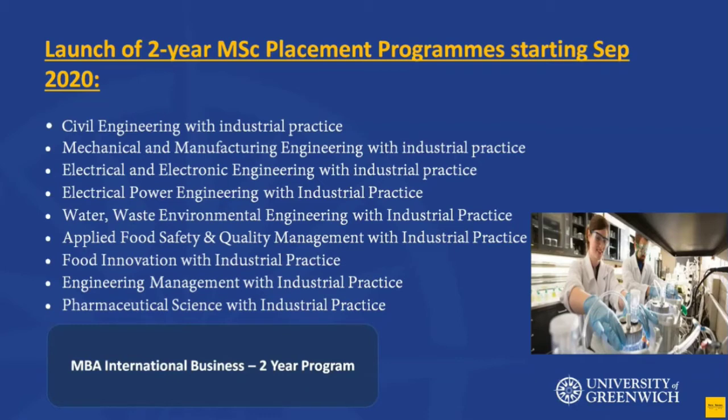Apart from this, one of our very popular courses is MBA International Business. Now, I feel very proud saying this, that Greenwich was one of the first universities in London to launch an MBA program with an incorporated placement year. So this is again a best-selling course, MBA International Business. It is a 2-year program. First year is study, second year is a placement year. But unlike industrial practice, we do not guarantee the student an interview. We have an employability team and lots of support in our university for the students. But again, it's not guaranteed. So it's the student's responsibility to get the placement, basically. All right. Moving on to the next slide.